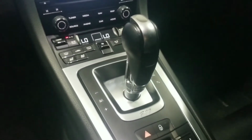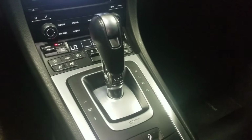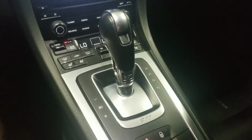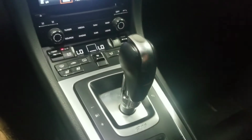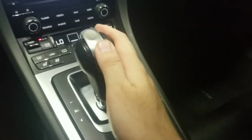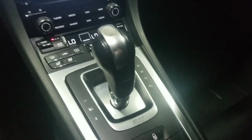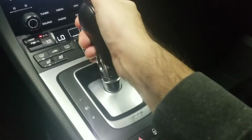Coming back here, we have the gear shifter. Go ahead and put it back into park. So once again, this is Porsche's 7-speed, double clutch, PDK automatic transmission. So how this works, if you just go from park to drive, this is just full automatic. Car will shift the gears for you. If you push the gear lever to the left, this is basically in manual mode. So you can shift up or down using the gear lever or with the paddle shifters on the steering wheel. I go ahead and put this back into park.